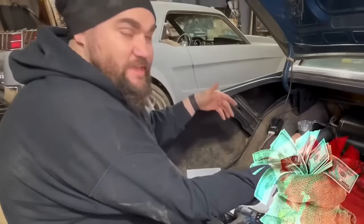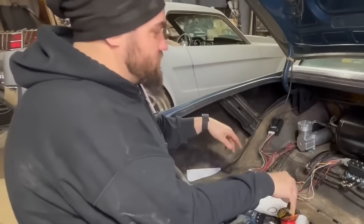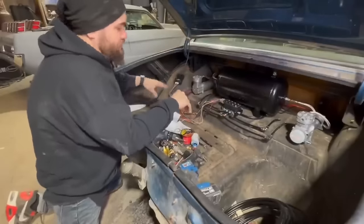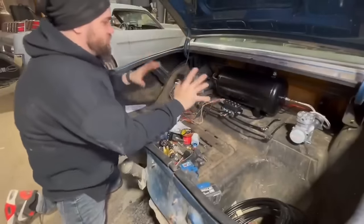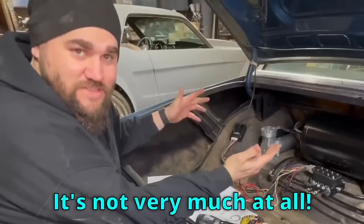But those kits are usually like $2,000. And I'm real familiar. I've probably done 25 airbag cars. So I'll buy the bag kit separate, the tank separate, the controller separate, the manifold separate. I'll just do all that. And when you piece it together like that, I think I'm in this for like $800 or $900. It's not very much at all.